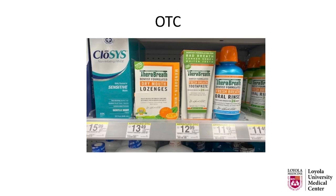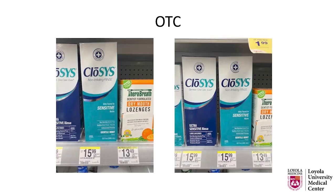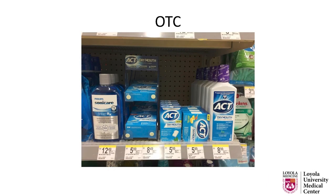So these are all pretty recent. You can see price tags. I think this is Walgreens. Again, just to show you different products, these are a lot of sprays and rinses. There's lozenges, there's toothpaste, so many different things. There's gum, all of these different things that are out there. Again, I don't have any investment in these companies. None are significantly better than the others, so you can just try a lot of different ones.